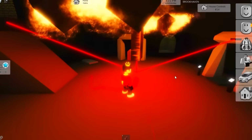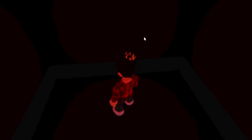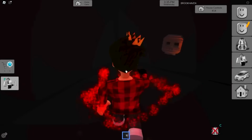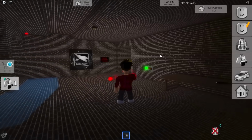As soon as you're finished doing all the secrets in the new agency house, this will happen. All this scary stuff will happen around you, and you'll be teleported into this black cube. I'll grab a flashlight since it's really dark. You won't believe what shows up here. After some time, a bunch of these skulls will start showing up in each of these walls. Then when it all disappears, we'll be teleported back into the map. There we go, we're back in the house.